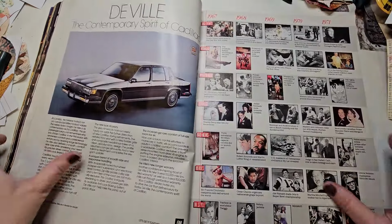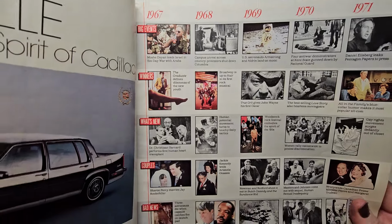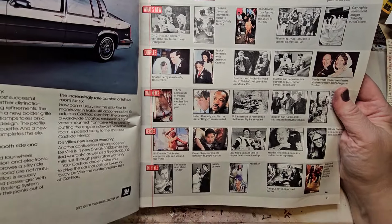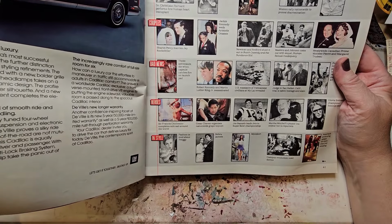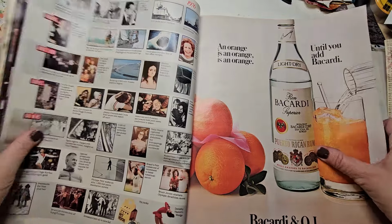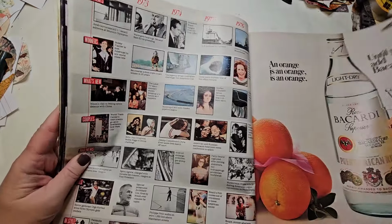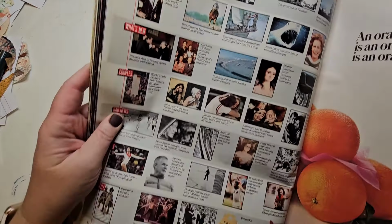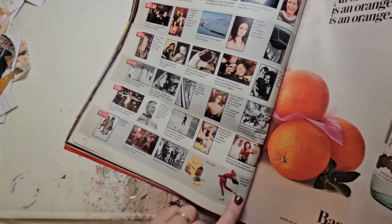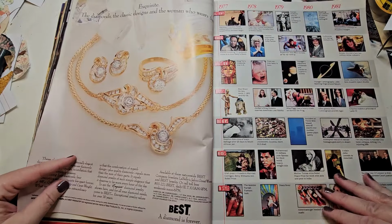So cool. Oh, the DeVille. True Grit, 1969, not The Grit. I knew that didn't sound right. Get a little Bacardi. Jaws takes a monster bite at the box office in 1975. Pet Rocks, also 1975. 1976, Dorothy Hamill. The wedge, that was her hairstyle.